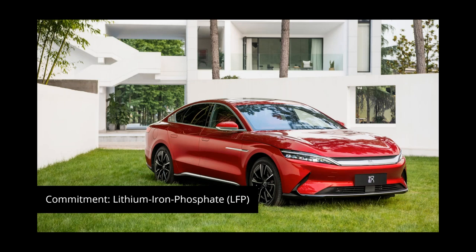this commitment to lithium iron phosphate. The image you see in the front is the latest BYD car, the BYD Han, which uses for the first time the BYD Blade battery, which uses the new type of super LFP. That's a battery that even in the event of an internal short circuit would only increase the temperature to 30 degrees, compared to the 500 or so degrees that you get from typical electric vehicle batteries or mobile phone batteries.